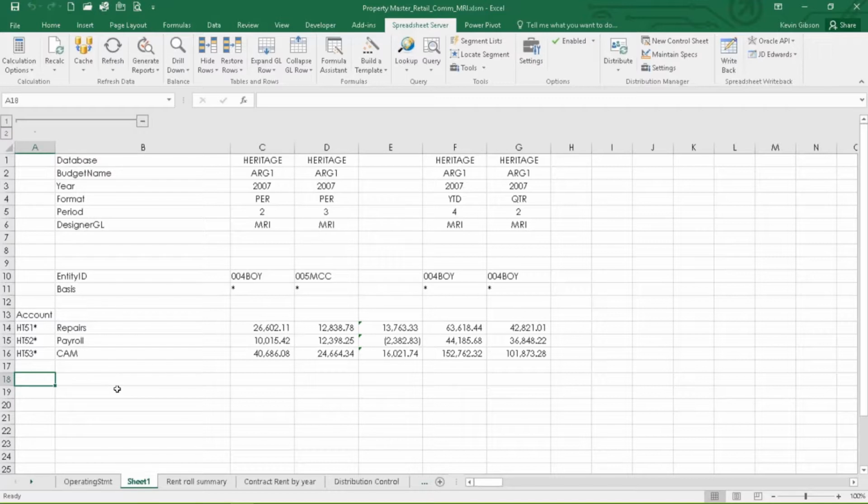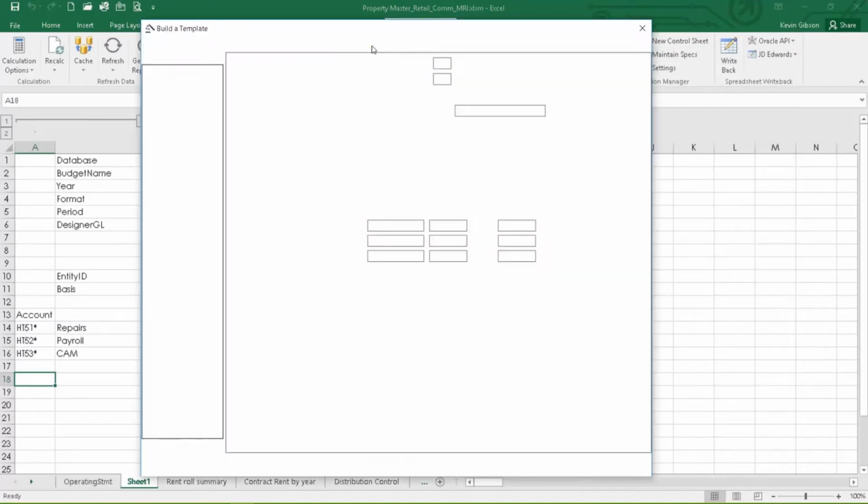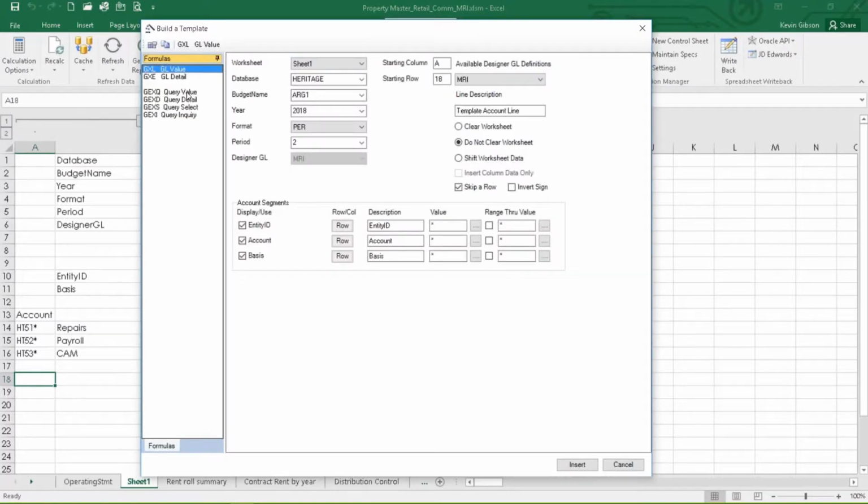Now, as I go down here to the next cell, cell A18, I'm going to show you that I can go in the same workbook, go back to the Build a Template for just a second, but I'm going to introduce this new formula or formulas and say query. Now, a query formula allows you to be able to select a query. I'll show you what that means in a moment, and insert that into the spreadsheet, just creating an additional formula to pull data from different areas.